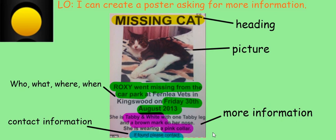Okay, so that's it. That is your missing poster, not your missing poster, sorry, your more information wanted poster. So you're going to have to think carefully about what your heading's going to be. Again, let's just review the different sections here. There's a heading, a picture, the who, what, where, when section, a bit more information about what you know about the clues already, about the investigation, and then contact information. So if found, please contact. What should they do to give more information?